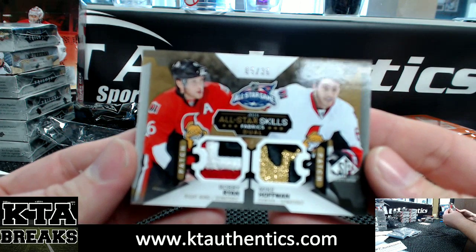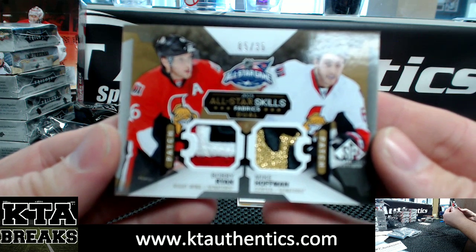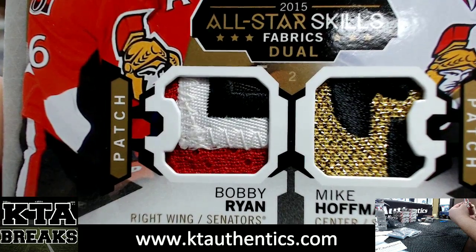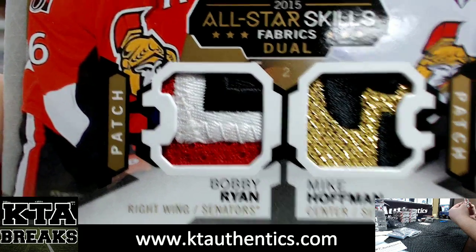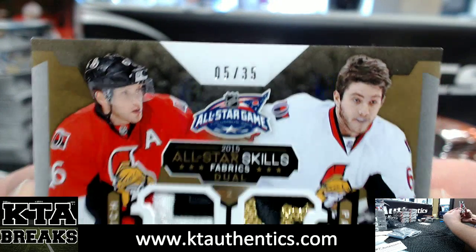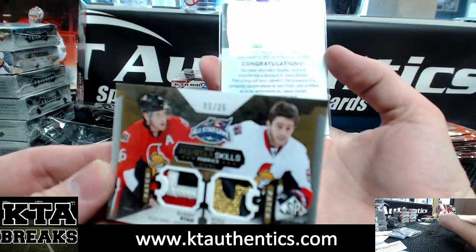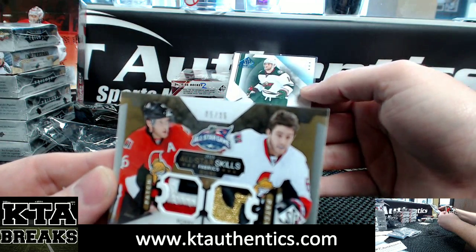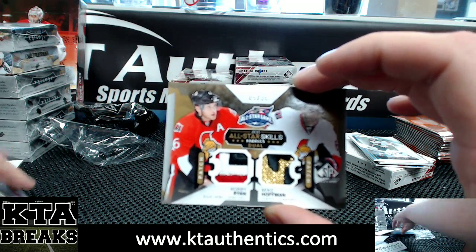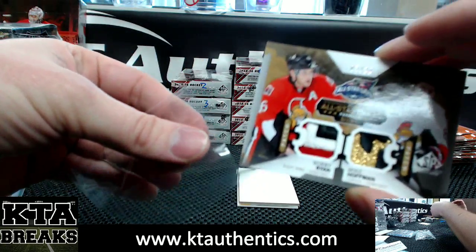5 of 35. Bobby Ryan and Mike Hoffman. All-Star Skills Fabric Duals. Got 1, 2, 3 color on the Bobby Ryan. And 1, 2 color on the Mike Hoffman. 5 of 35. Let's see if I missed numbering on it. Nope, no numbering on the auto. But 5 of 35, nice patches. You got one more hit, Nick, in this box.